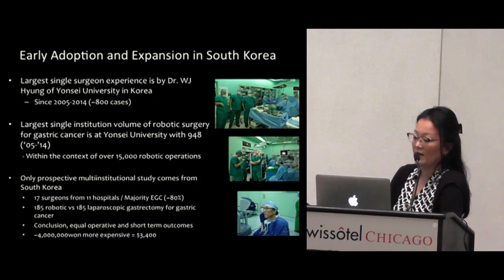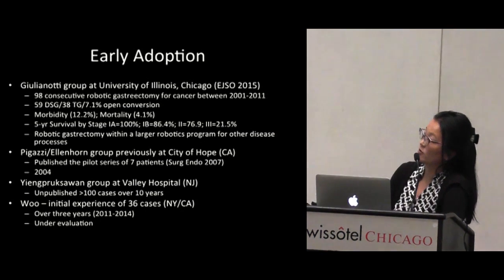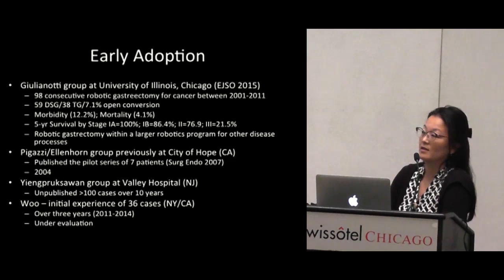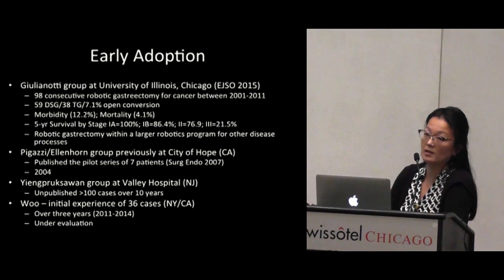So how does that translate to us in the United States? Well, Dr. Julia Anati's group at the University of Illinois published their series over 10 years, and that's 98 cases. It's almost like 10% of Korea. And they reported a 5-year survival, which seems to be fairly comparable to open and laparoscopic.